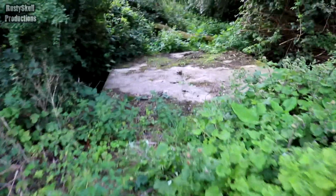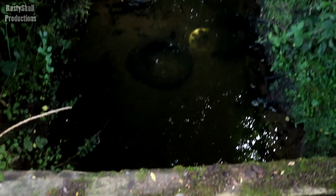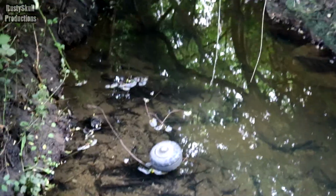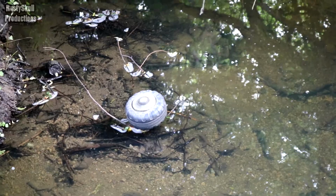This is where I went. I went in here. This is where I came. And you've got this little bridge. And on this side, what you've got in there is a tyre, looks like a hubcap or something. You've got a wheel that probably used to go on some kid's bike, and it just goes down there.